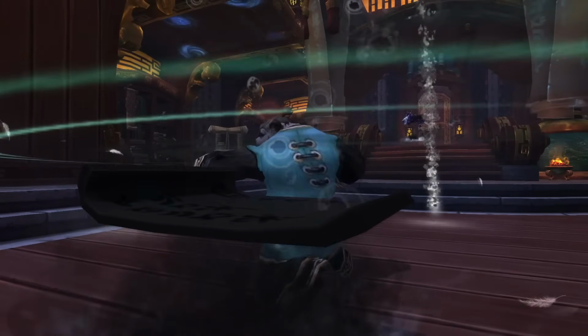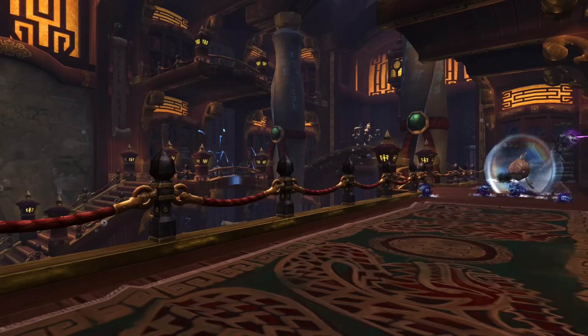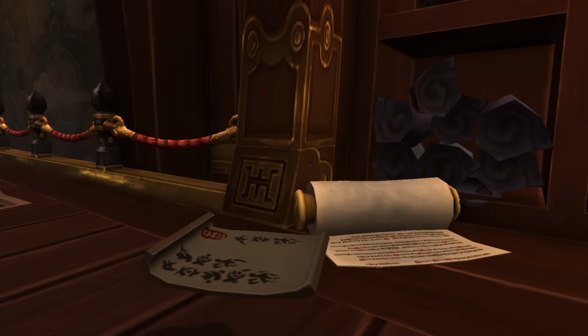So that's why there's a bunch of crazy stuff going on here in all these video clips, but there's also a floating fish over there. That's pretty cool. But I really love this place. I love the windows. I love the aesthetic. Like, it's just a really cool library, and that's why it's number 4.